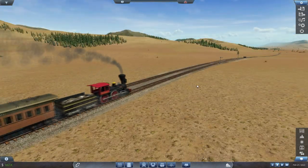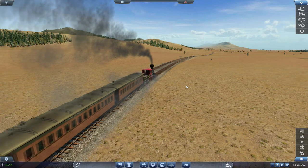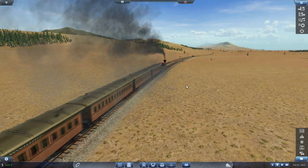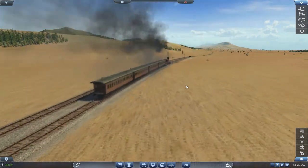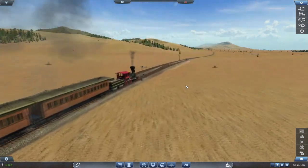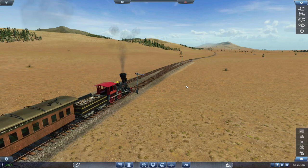Let's see, signal's still red. Mate, you might want to get the brakes on. Yep. Get the brakes on. Okay, no, it's okay, he's got this. I hire professional drivers, I should trust them. Right, okay, well let's just let the bank balance tick away slowly and we will wait for our cross.